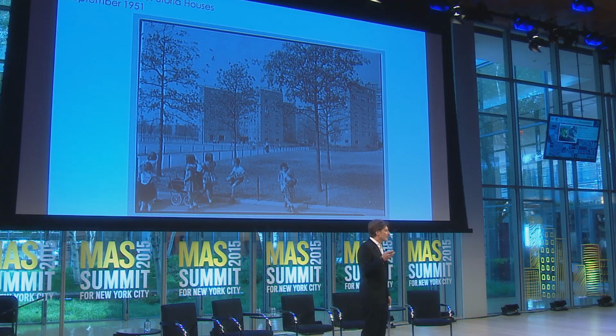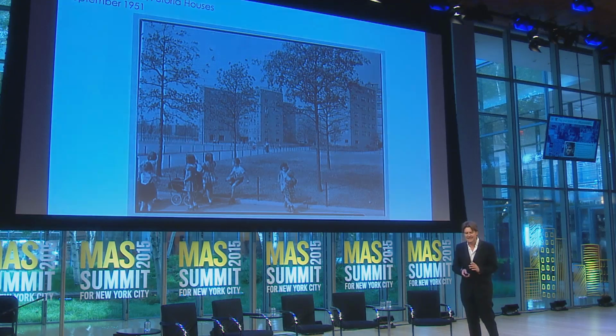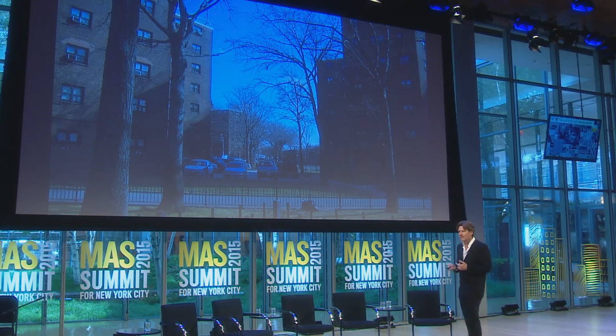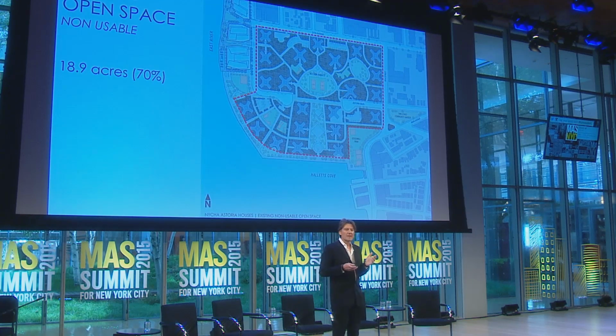So originally, when the Astoria Houses development was done in the 1950s, I love this photo. I thought it was a rendering that shows these beautiful open green spaces. This is what it was like when it was done. But today, large areas are cut off. There's fences. There's parking lots within the middle of them. And so we actually analyzed this, and out of the 27 acres, only 15% of it was accessible to the public. All the shaded areas, people can't go into them.